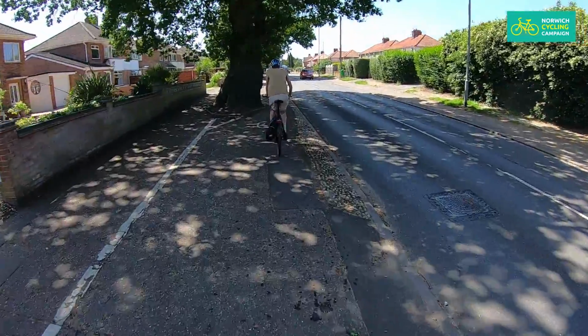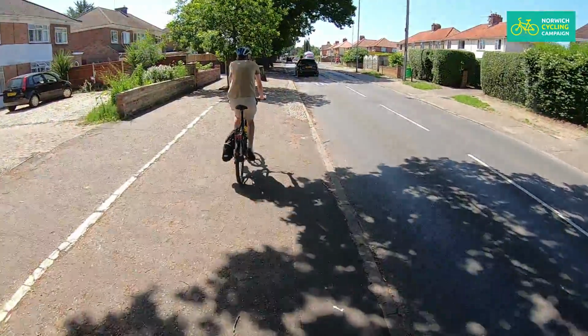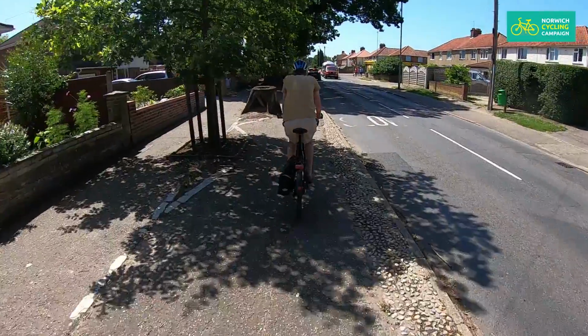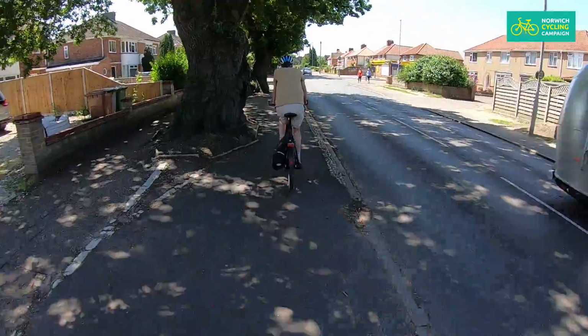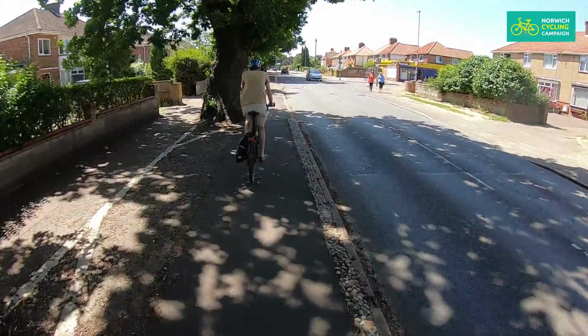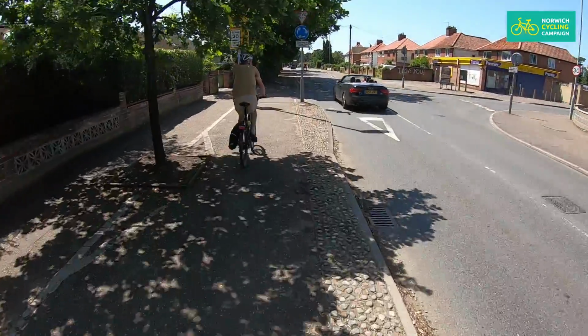As a minimum, this needs resurfacing, but it needs something else. Even today, Middletons Lane is quite busy. Normally it's very, very busy. It just carries too much traffic for the kind of road that it is. This is clearly a residential street. Perhaps it should be closed to through traffic.